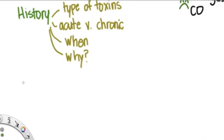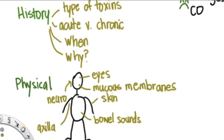Now let's talk about the physical. And you're going to be looking at a couple of areas specifically, and we're going to talk about why. And that's going to be the vital signs, the eyes, a neuro exam, a skin exam, bowel sounds, and any smells that you might have. And a couple of good places to look to see how wet someone is are their mucous membranes and their axilla.